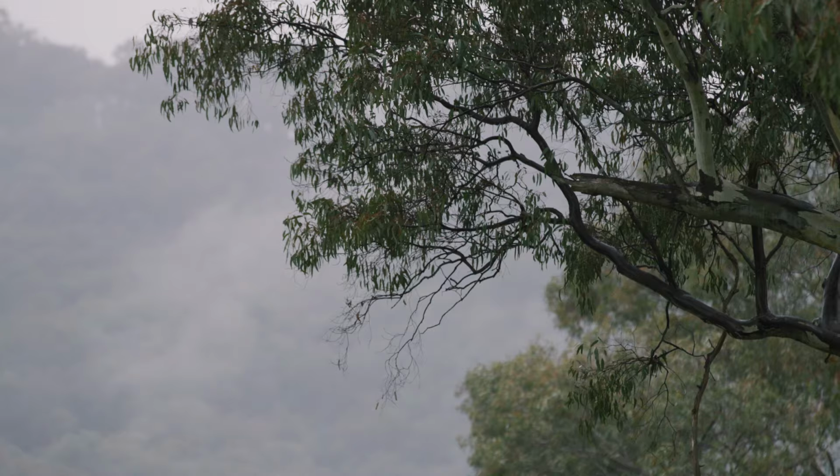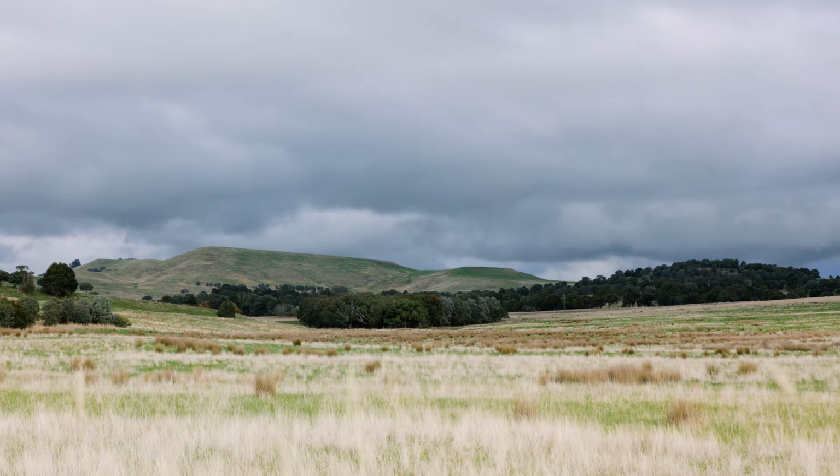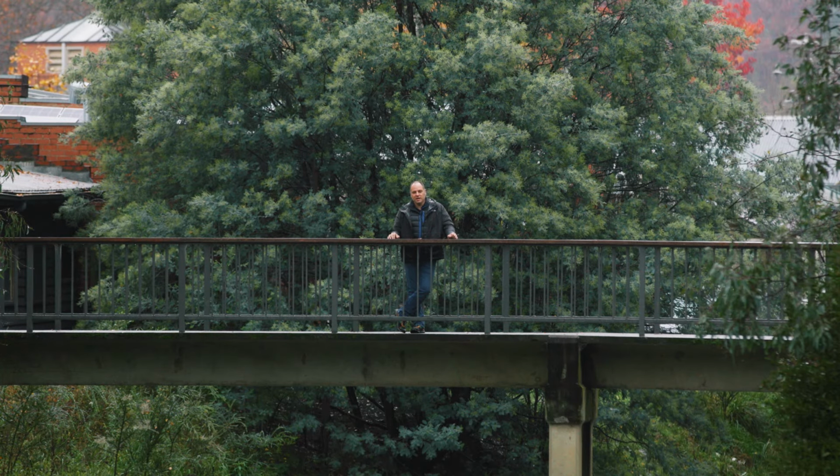It's a little bit cold, a little bit misty and a little bit rainy, but the moody feel that you get of the fog and the clouds rolling across the hills is beautiful here. It's really worth coming here regardless of what time of year it is. There's a lot of history about Myrtleford as well.